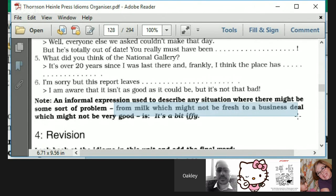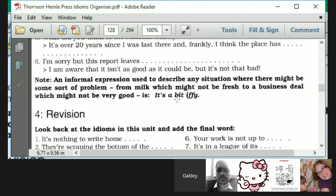Milk that might be bad, a bad business deal. The expression is it's a bit iffy. If something's iffy, it's questionable whether it could be useful or not. Sometimes the construction of sentences in English can be kind of iffy. Well, I don't know if we can really do that or not. That's a little bit iffy. The idea being that it's questionable, and it can be anything, a situation or milk, whatever. The milk's a little bit iffy. I'm not sure if we should drink it.